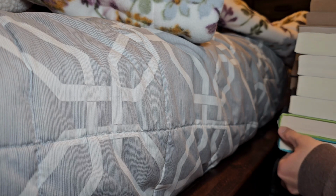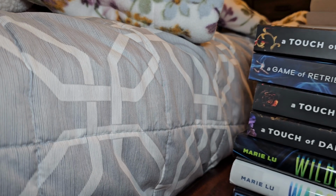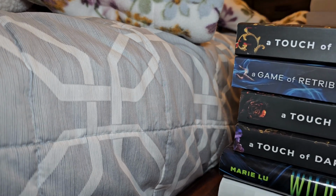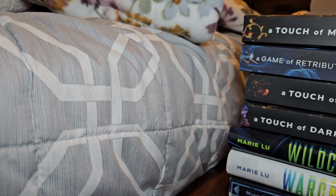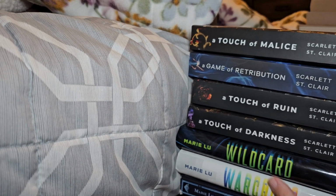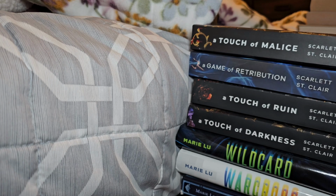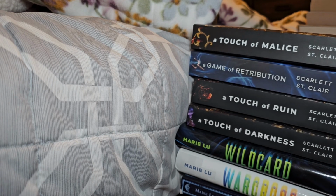And then I have, this one's gonna hurt. It hurts me a little bit. I love this series. I never got to read this one, but I just wasn't a fan of the Game of Fate. And then I don't think I'm gonna read these. This is YA, and magical realism. So I don't know, I just don't have an interest anymore.